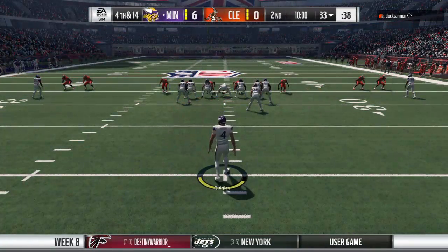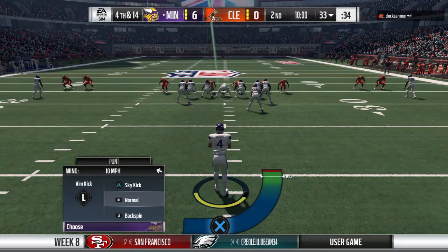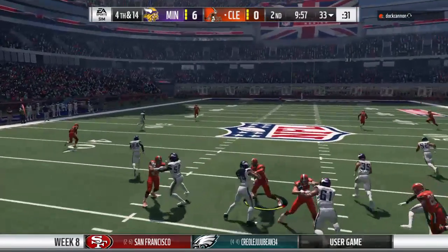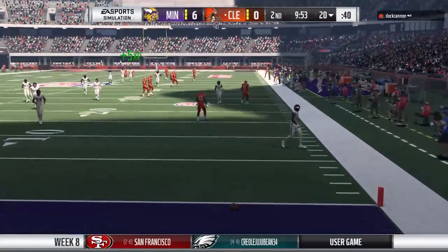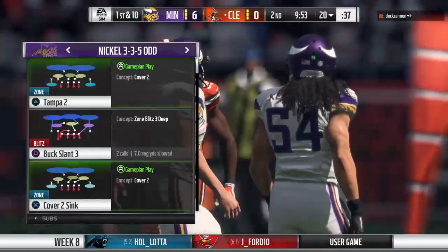defense. Here's Ryan Quigley now, as he'll kick it away for the second time. Quite a bit of backspin on that one. It hits at the 4 and continues into the end zone.